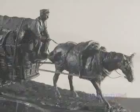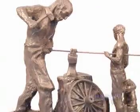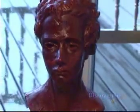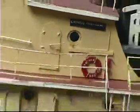John's love of sculpting is reflected in his work. The detail and realism that is put into each piece creates not only a beautiful work of art, but also tells a story. However, not all of John's three-dimensional pieces are created from wax. He has also created detailed models of another favorite pastime, shipbuilding.